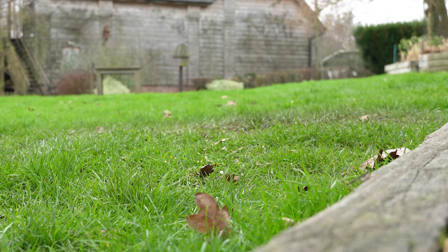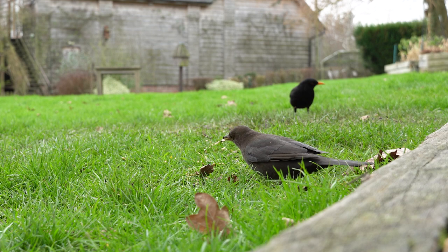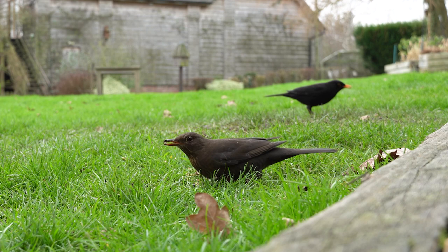Morning, Mrs. Blackbird. Morning, Mr. Blackbird. As you can see, the difference between the male and the female blackbirds: Mrs. Blackbird is a dark, dark chocolate colour. Mr. Blackbird is, as it says, black with a golden beak.